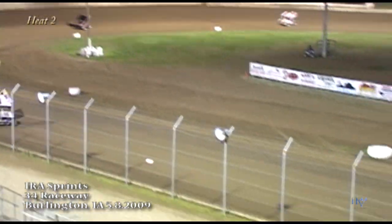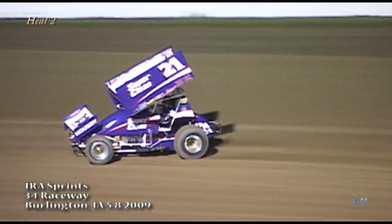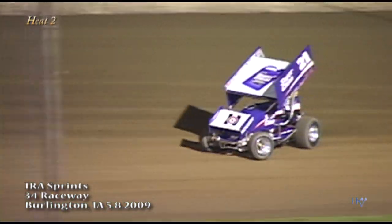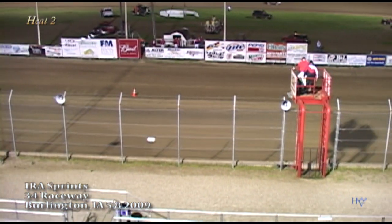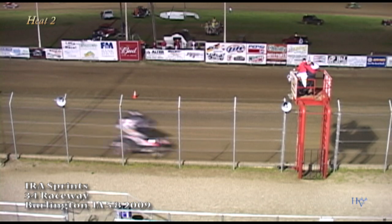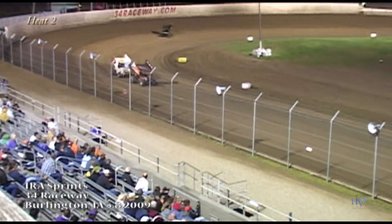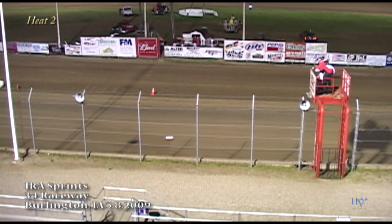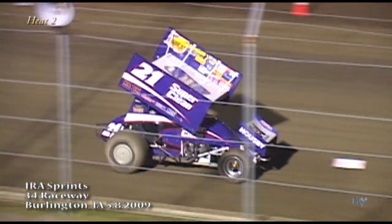All right, white flag this time by Brian Brown, the number 21, flashes by the flag stand. They'll take it one final time through turns 2, 3, and 4, right through the middle of the racetrack. Brings it up to the cushion, down the front stretch, checker flag, Brian Brown. Heat race number 2 goes to Grain Valley, Missouri's number 21, Brian Brown.